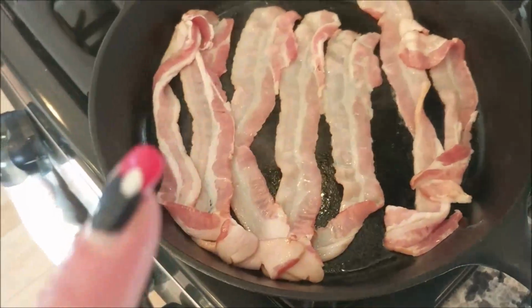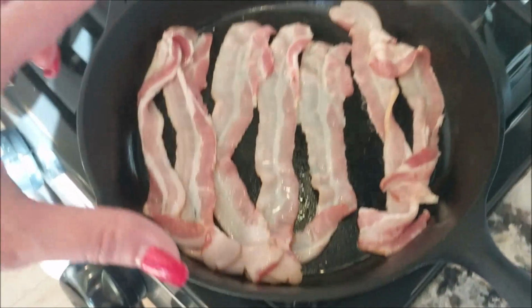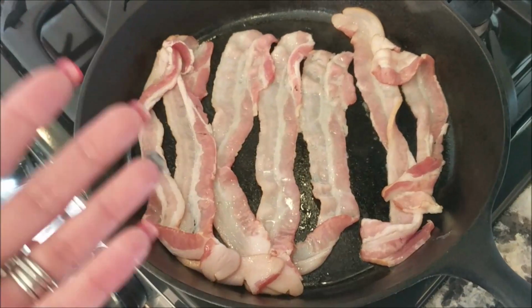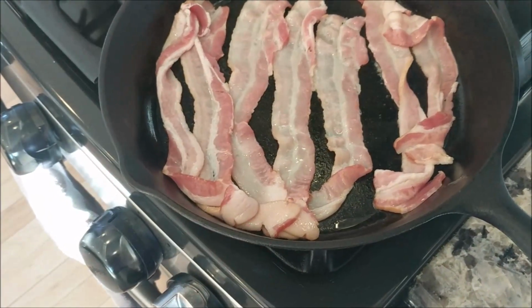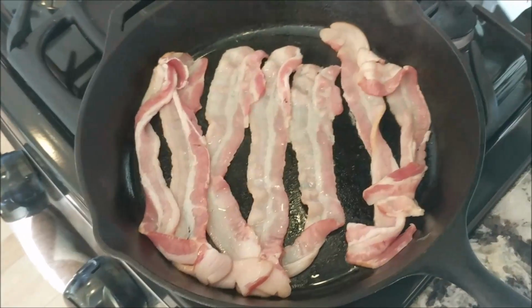Nobody likes small bacon. So I like to have mine keep the length and the girth. I'm not trying to say that, but it keeps the formation of the bacon when it's colder before you put it into the pan. So my bacon got put back in the refrigerator just to keep the formation of it.